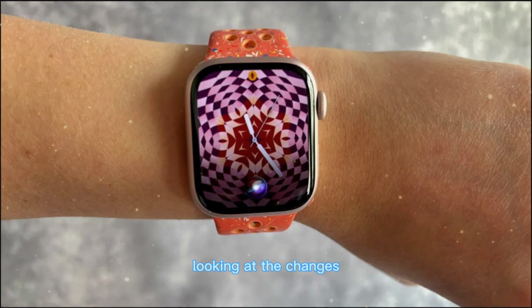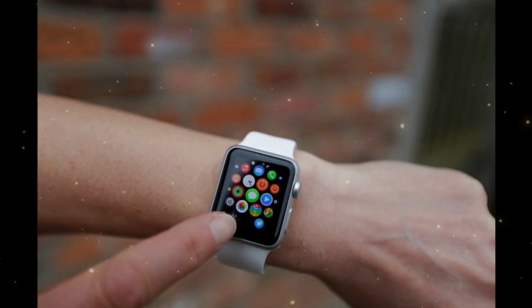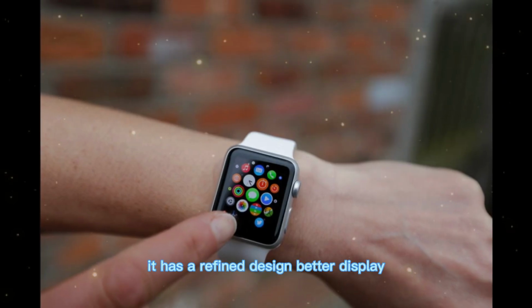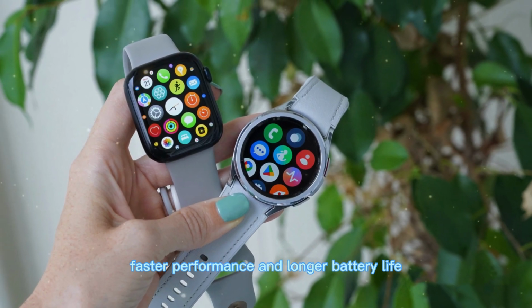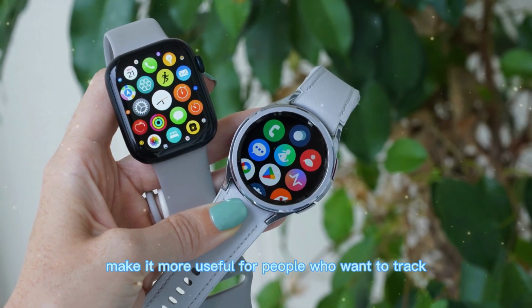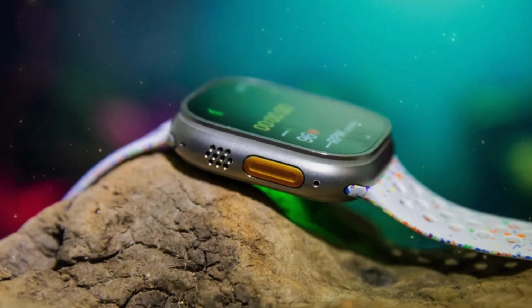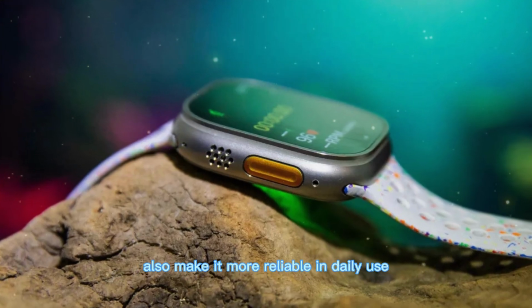Looking at the changes, the Apple Watch Series 11 offers a lot of positives. It has a refined design, better display, faster performance, and longer battery life. The new health features make it more useful for people who want to track their well-being closely. The improved software and connectivity also make it more reliable in daily use.